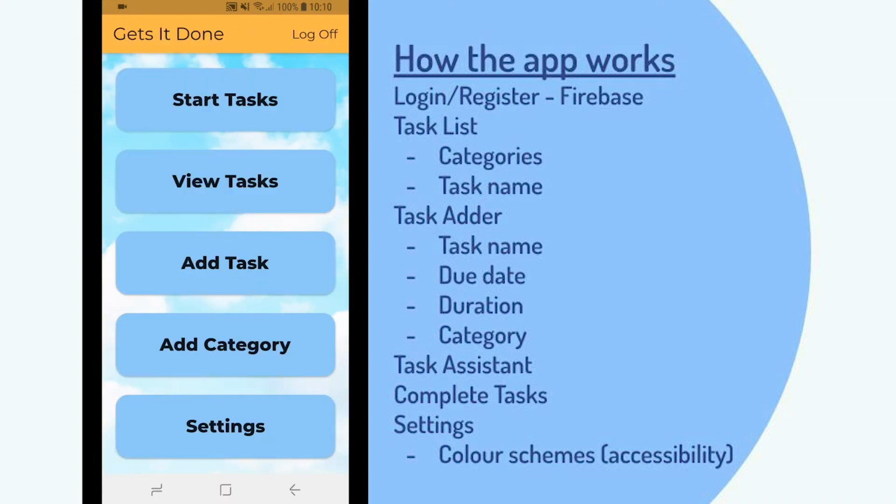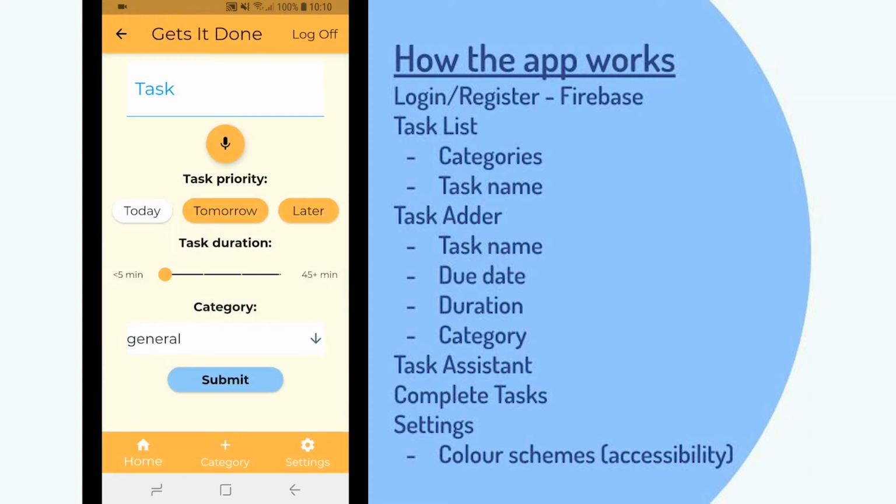There we go. So when we add a task, I'll just talk you through this screen. So we have a few options. We first put in a task name at the top in the little input field, and then we choose a priority or a due date. So we have today, tomorrow, or later. And then we can choose a task duration using the slider there, and that can be anywhere between 5 minutes and 45 plus minutes. And then we choose a category.